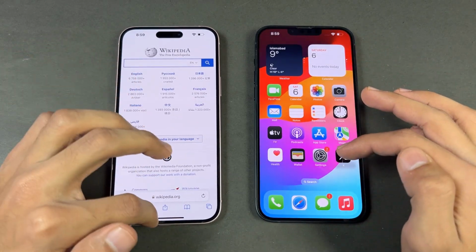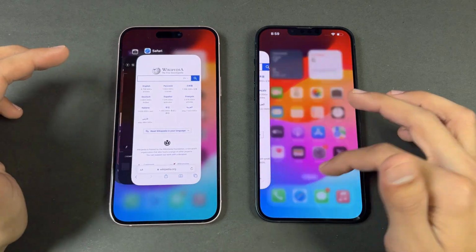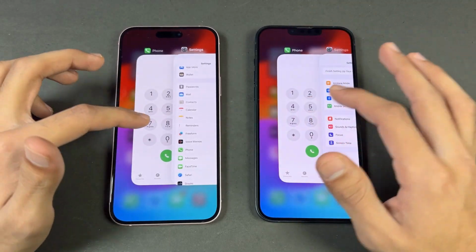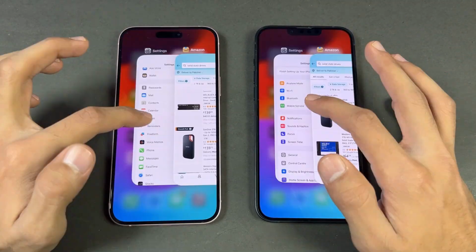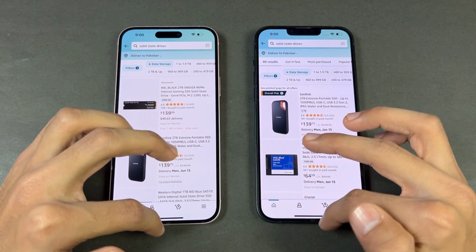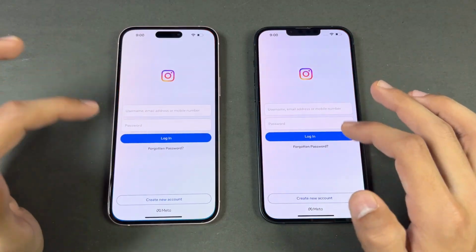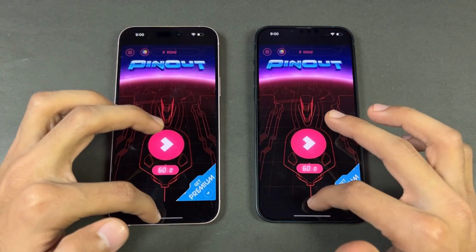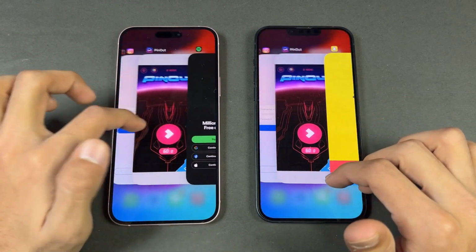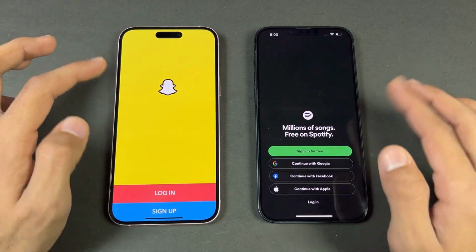And now let's see RAM measurement on both phones, and both phones have 6 GB of RAM. Now let's see how the RAM measurement is going to look on the older iPhone 14 Plus. Phone dialer still there, settings still there, Amazon Shopping still there, Candy Crush Saga still there, Instagram, Pinterest, Snapchat and Spotify, still there on both phones.